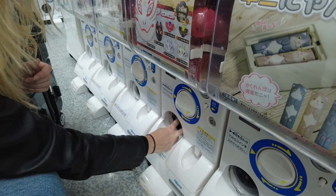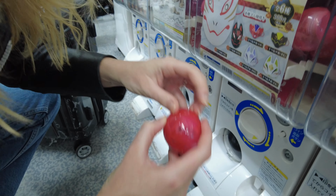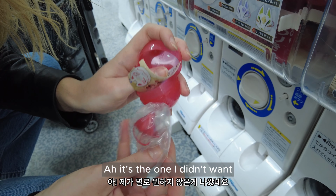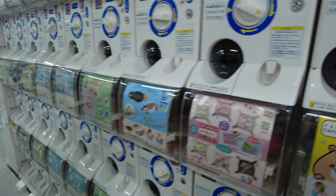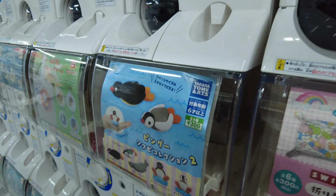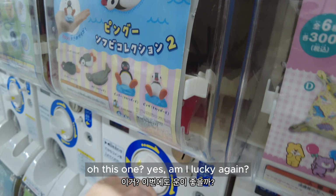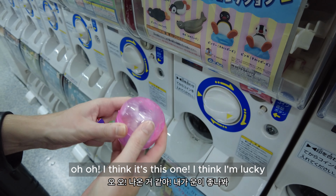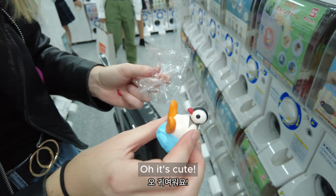Oh, the tooth quick. I cannot see. No. Oh, it's the one I did. Here, right? Which one you want? I want the city. This one or this one? Yes. I may look here again. Oh. I think it's this one. Really? I think I'm looking. Oh yeah, he's sitting there. That's cute.